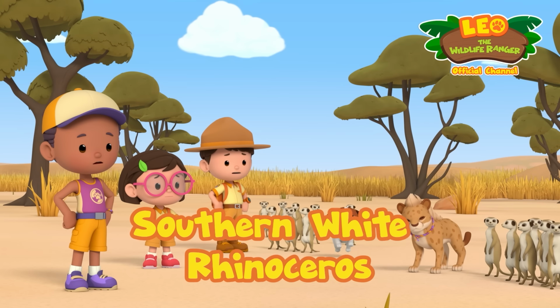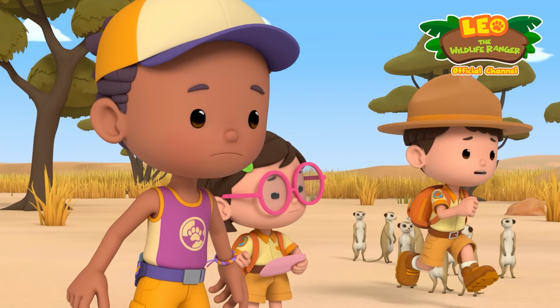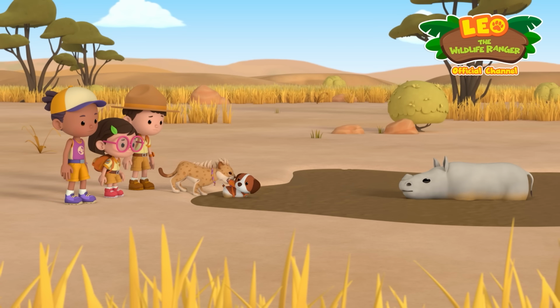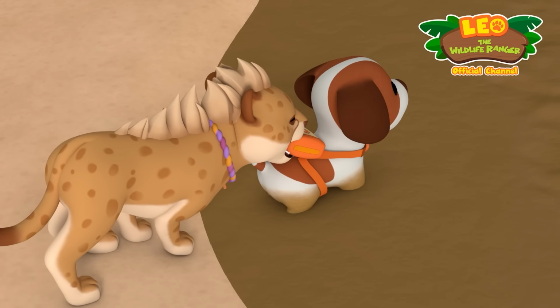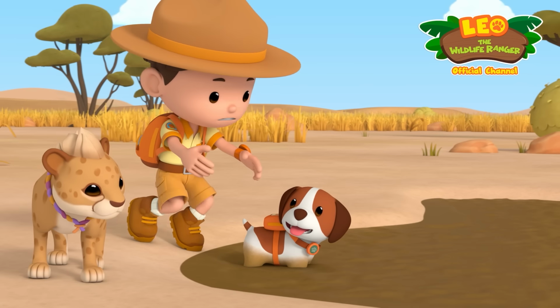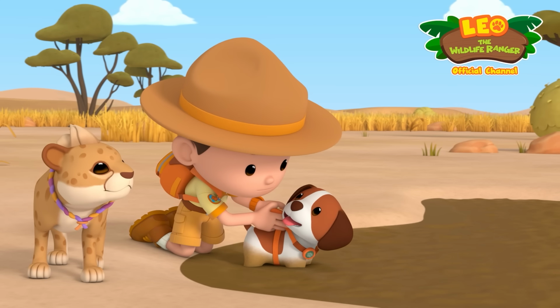Huh? An animal is in trouble. We'd better check it out. It's a baby rhino. It is stuck. And so is Hero. Hang on. What are you doing in there? Were you trying to save the baby rhinoceros on your own?